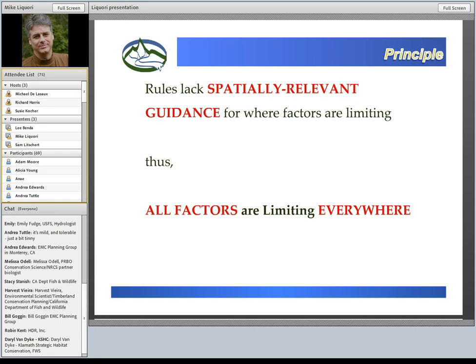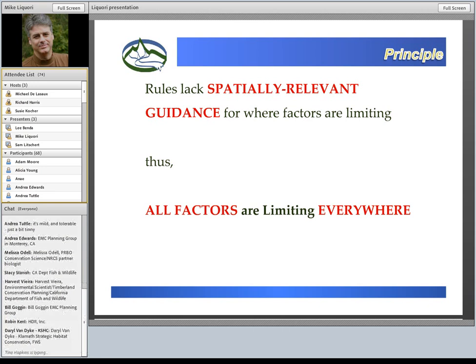The basis of this was the fact that rules lack spatially relevant guidance for where factors are limiting, and thus all factors tend to be limiting everywhere, at least under the previous buffer strategies. The new strategies try to focus the specific functions based on what the site needs are. So we're no longer assuming that everything is important everywhere. We now have the ability to be a little bit more flexible.